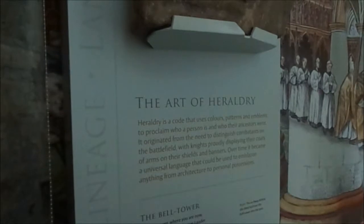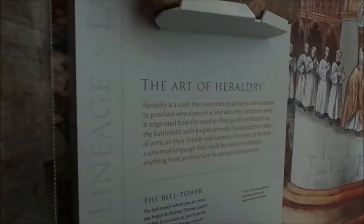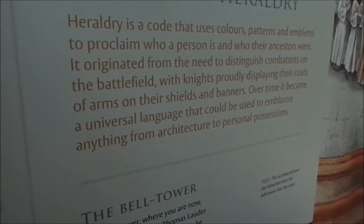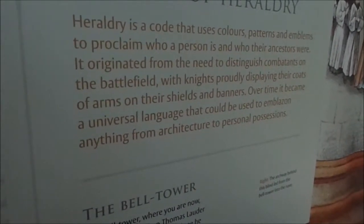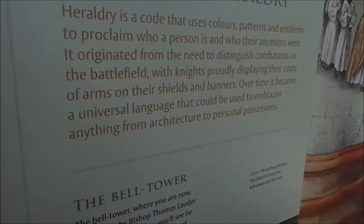The art of heraldry. Oh, yeah. Heraldry, that's right. Heraldry is a code that uses colours, patterns and emblems to proclaim what a person is and who their ancestors were. It originated from the need to distinguish combatants on the battlefield, with knights proudly displaying their coats of arms on their shields and banners. Over time, it became a universal language that could be used to emblazon anything from architecture to personal possessions.